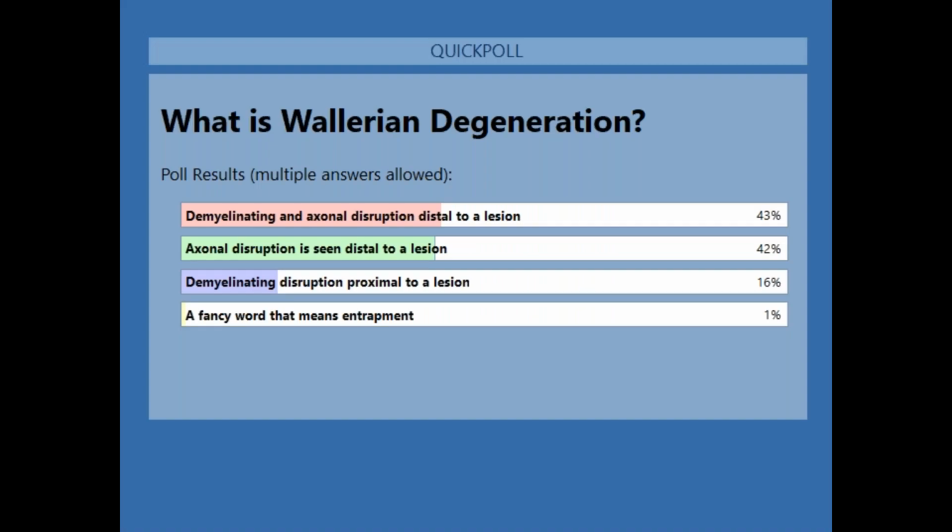Demyelinating axonal disruption distal to a lesion, 43%, and a close second, axonal disruption distal to a lesion. Here you go, Jim. When I think of Wallerian degeneration, I think of the dying back of the axons, from the lesion moving distally. So the second one is the right answer.